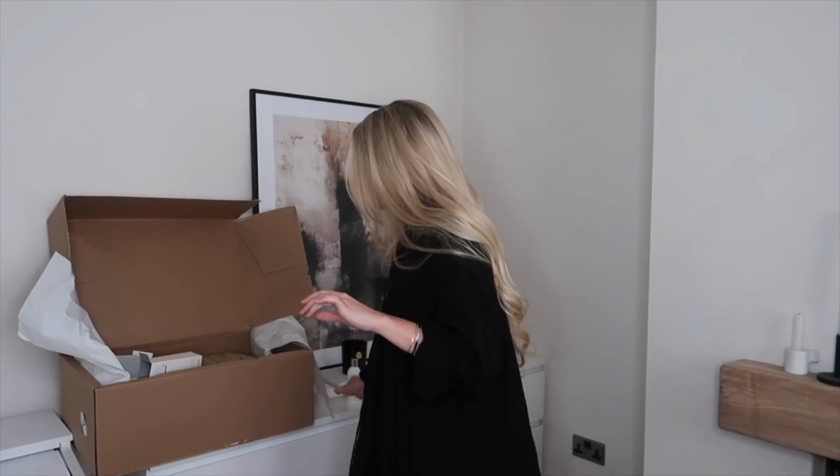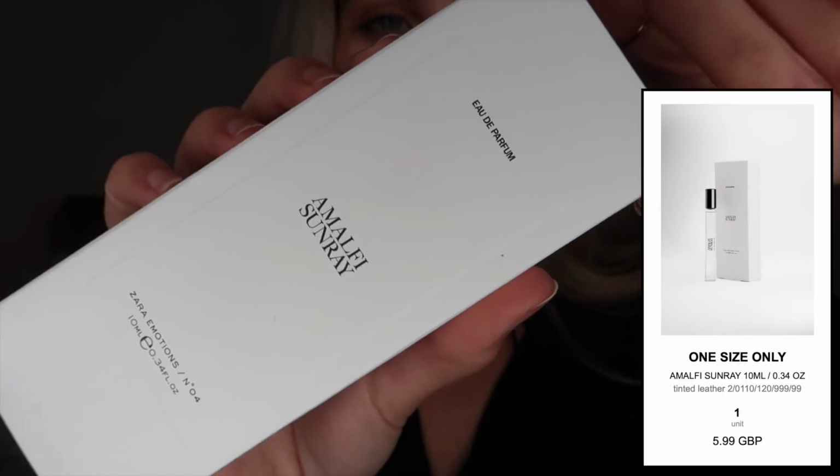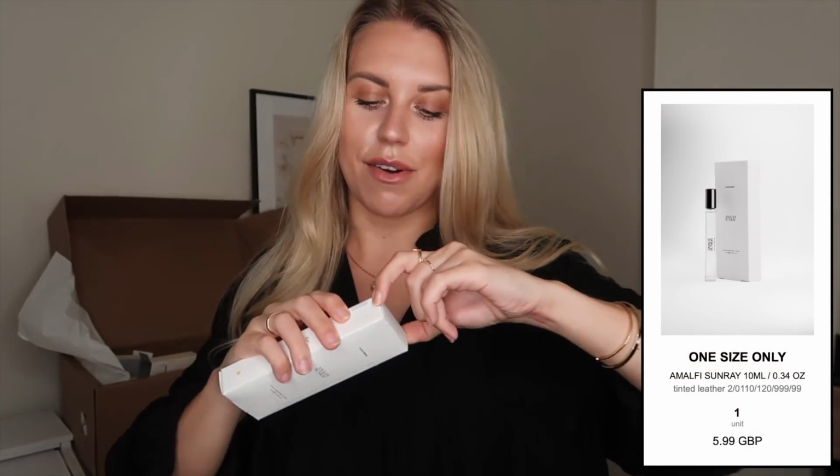But also, I did pick up a mini eau de parfum in the Amalfi Sunray scent, which you may recognise again from that cleaning video. I got a new Zara candle in this scent and it smells incredible. I've been burning that candle so much that I'm already halfway through it. So I thought I would try it in the fragrance, just in the small one, because these ones are more expensive. I think these were the Jo Malone collaboration that they did. So their full-size fragrances are about £26.